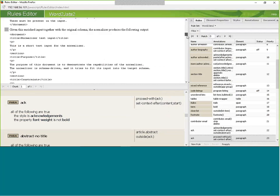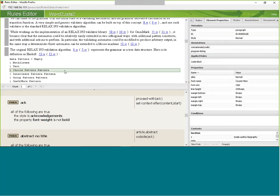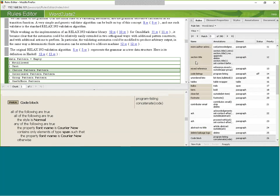Of course, code. So the code again. We know as well that the styling can be applied on a paragraph, but we know that quite often it gets applied inside the paragraph to different chunks of the paragraph, to different spans inside the paragraph. So the code rule is actually looking for a paragraph that has Courier New font, and it's also looking for a paragraph that contains nothing but individual spans with Courier New.